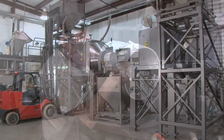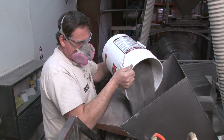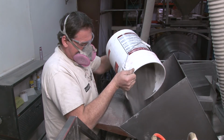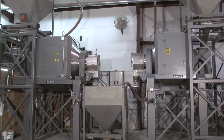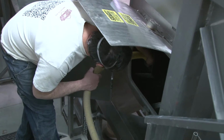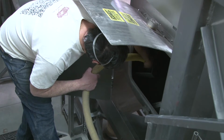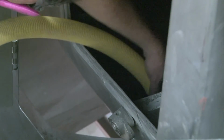Totes containing batch ingredients are moved via forklift to the blending station where the material is emptied into the blender. Additive mixtures including pigments are then introduced, and a pre-blend cycle is run prior to the final blend. Once a batch is blended thoroughly, it is discharged into a tote and moved to a finished goods station. Because all materials are dry, the blender never sees water and cleanup is minimal. The interior is simply brushed and vacuumed between batches.